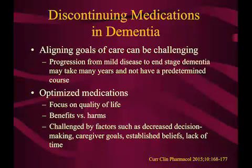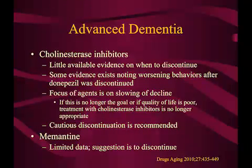The challenges that come from dementia, clearly, when it comes to families as well: decreased decision-making with the patient themselves, caregiver goals, established beliefs, lack of time on the healthcare provider side. Those are not any different in many different situations, but clearly are highlighted as challenges in discontinuing medications in dementia when they become more advanced. I'm going to talk about these from a literature standpoint first, and then I'll go into my own biases on these medications.